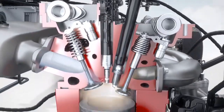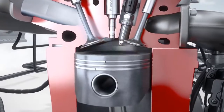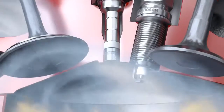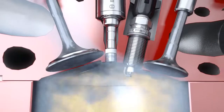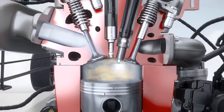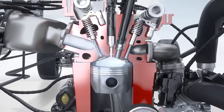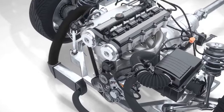Mounted on the fuel rail are high-pressure injectors that meter the fuel and spray it under high pressure right into the combustion chamber. Bosch injectors with innovative laser-drilled spray holes provide maximal flexibility in spray configuration while minimizing wall wetting in the combustion chamber. To achieve the best possible combustion, during gasoline direct injection, the air-fuel mixture is created right inside the combustion chamber.